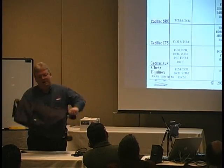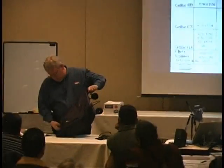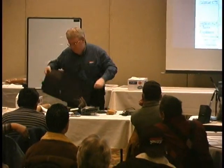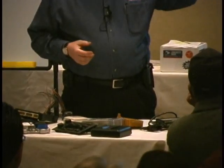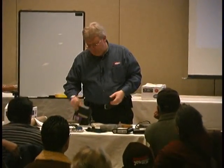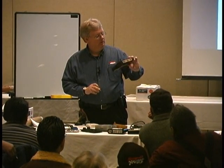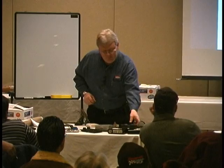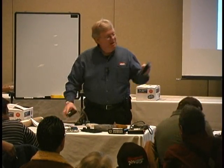Here's my box, my collection of BCMs. There's an SBM, standard body module. There's a DIM, dash integration module. I don't know what this is. It's made by Motorola. The radio. It's a BCM of some kind. The radio. All right. Memory seat module.